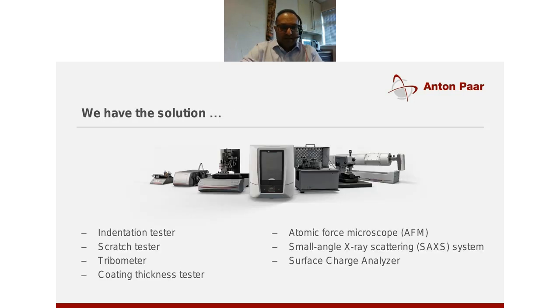Just to give you a quick slide of the type of solutions that we can present: everything from indentation testers all the way through to small-angle X-ray scattering systems, basically what you see in synchrotrons, into lab-scale availability. I'm going to stop there and introduce a very short video that presents what I've just said. So I'm going to hand over and let you watch a very short video.